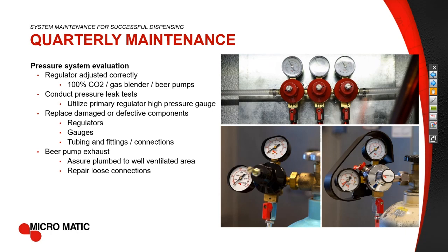There are a lot of moving parts in there. People are changing kegs, they're in a hurry, they're doing things. So the tubes and the fittings, the connectors, they can become loose, they can get worn as well. So it's a great time to go through the system if you can, snug everything up, and fix anything as needed. As well, should we have any draft beer pumps, when they cycle, they exhaust, and if we're using gas to do that, we want to make sure that they're plumbed to a well ventilated area, and again, repair any loose connections and keep after that stuff.